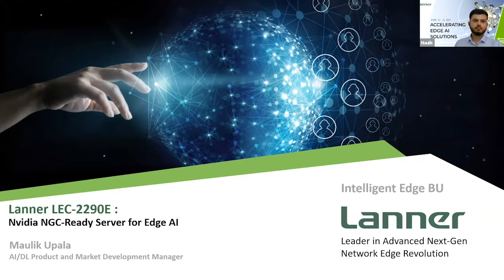So today we are going to talk about the Lanner LEC-2290E hardware, which is an NVIDIA NGC-ready server for Edge AI. Let's start with Lanner's introduction first, what we do. Lanner is a leading hardware provider for network computing appliances, telecommunication appliances, and intelligent edge appliances. We've been in business for the past 30 plus years. Our new growth engines are 5G, SD-WAN, AI, IoT, etc. I belong to the Intelligent Edge business unit, where we manufacture ruggedized and robust hardware for the edge. That's a quick introduction about Lanner, our business model and how we go to market.